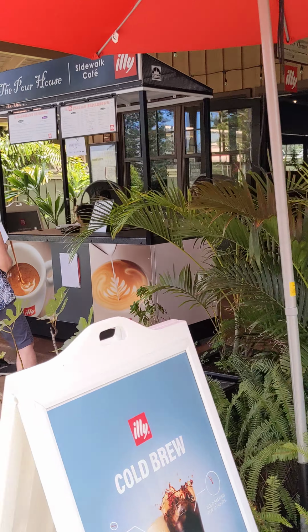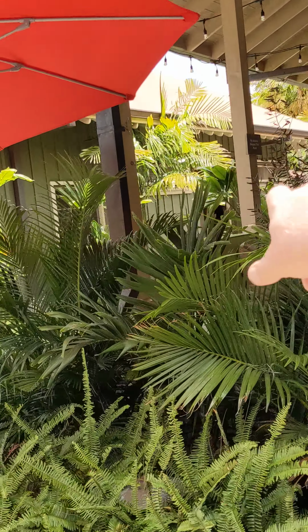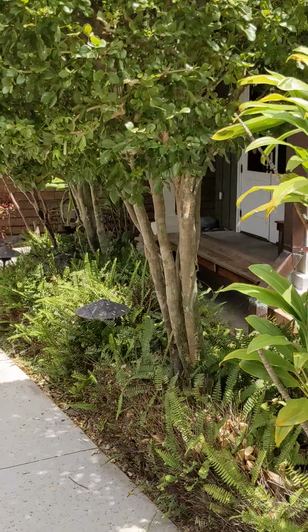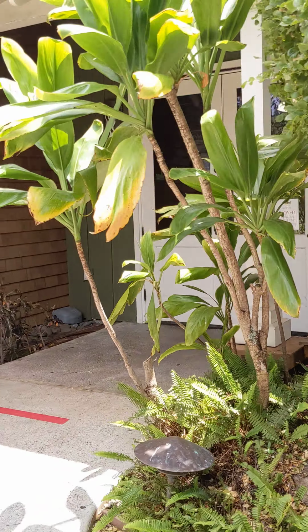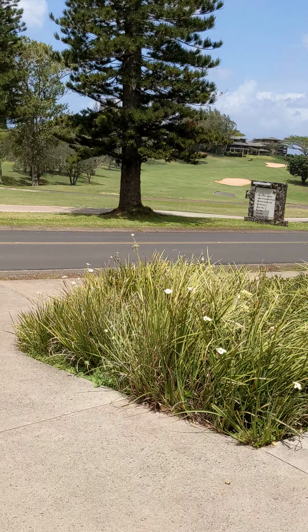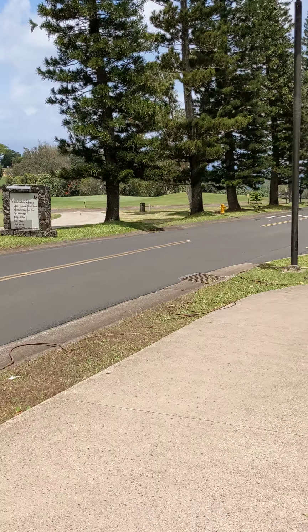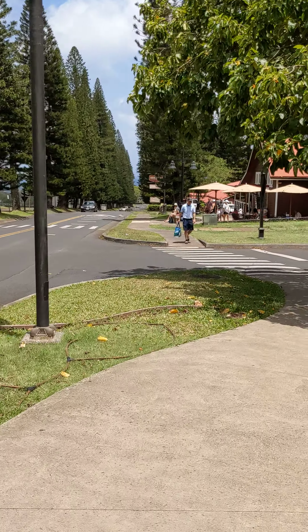All right, this is the poorhouse and another set of bathrooms right there. It's always good to know where the bathrooms are. This is Sansei's, a great sushi, award-winning sushi, half off Thursday, Friday night, after 10 o'clock. And it's karaoke night.